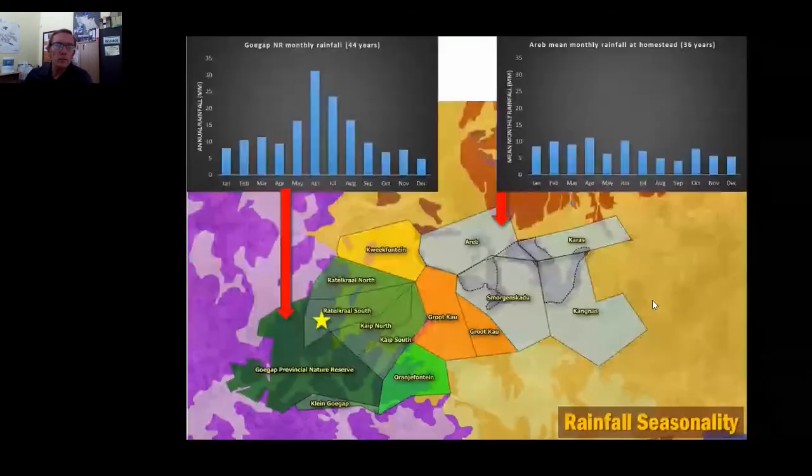If we look at the rainfall seasonality, on the left you have Hoegop Nature Reserve's data. So you'll see there's a clear indication that this is winter rainfall dominated. From May to August is the main rainfall season. And if you go further east, this is the rainfall data for Arep Livestock Farm. You'll see that the rainfall is more spread out throughout the year, a stronger contribution from summer rainfall. And the quantum also becomes less as you go further east.